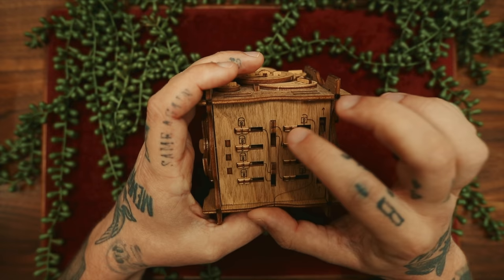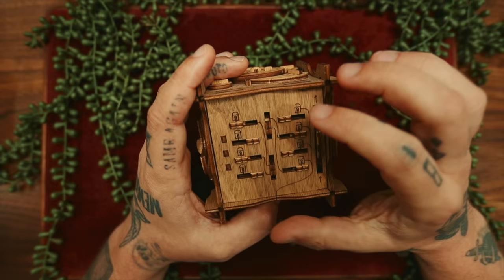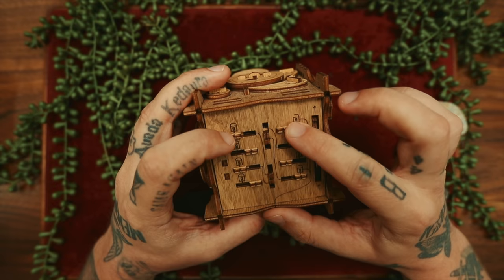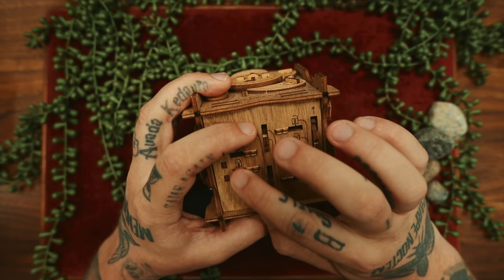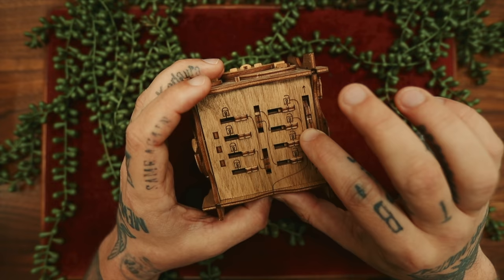Okay, they're all locked. Let's say I start with this one. All right. And so now that one leads me to that one. But now they're locked into place. There we go. They're all unlocked now. That should be good to go.